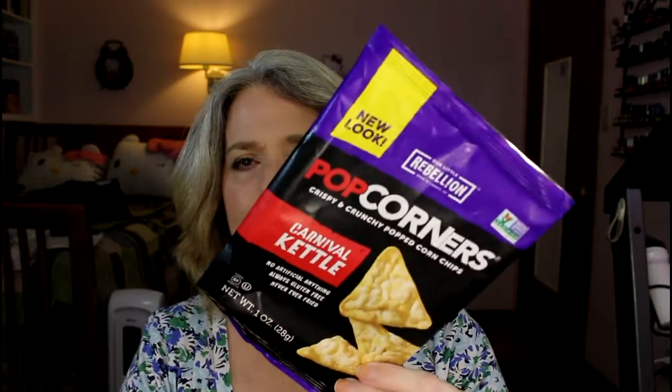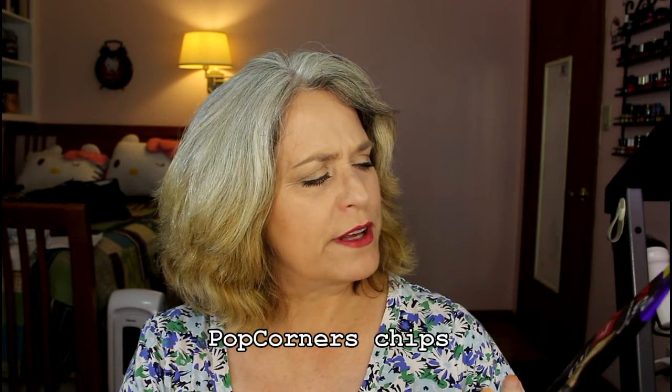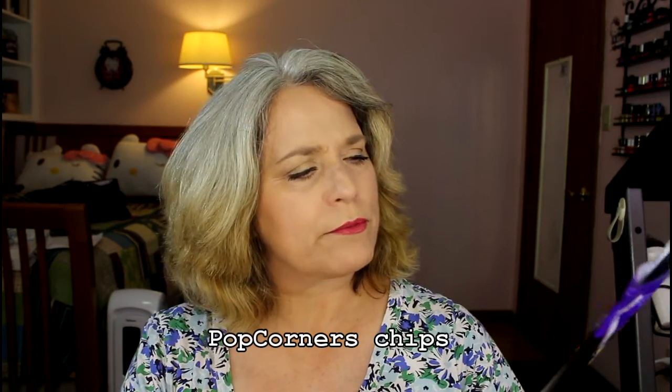I got this bag of this. I don't normally put food in unless it's exceptional. I got this Popcorners chips bag from Pinch Me. I want to know where you buy these things, because they were so good that I would definitely buy these. They're like baked, no artificial flavor, no artificial anything, always gluten-free. They're made from corn and never ever fried.